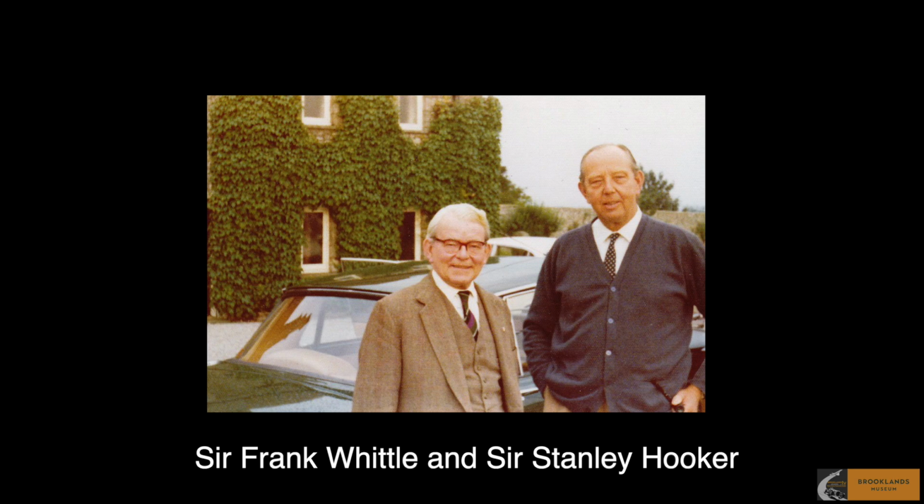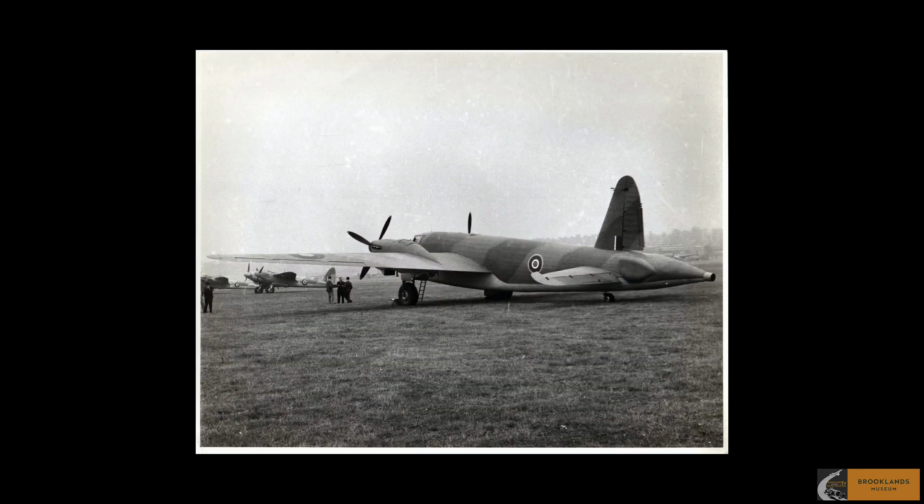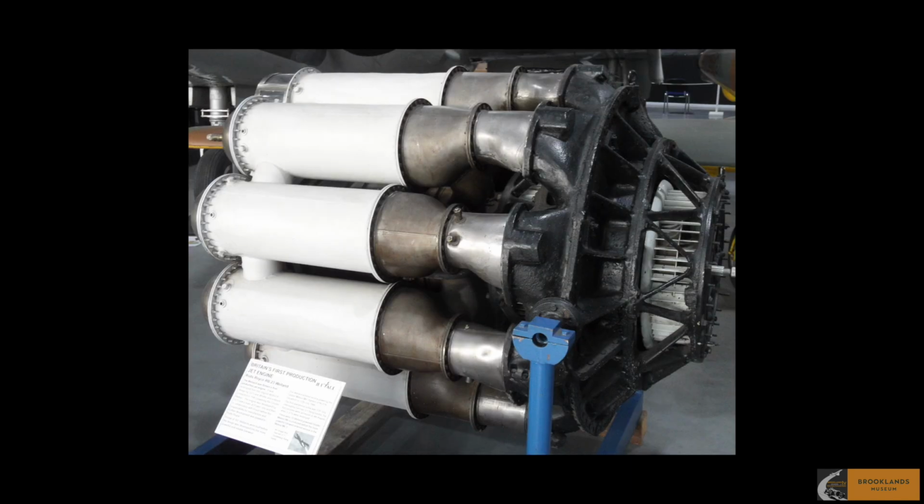Under Hooker, things moved fast. The early Rover development version of the W2 had already been flight tested in the back of a Vickers Wellington modified at Brooklands, and in June of 1943 it was first flown in the Meteor. By October, it was developing a thrust of 1,600 pounds and had been renamed the Rolls-Royce RB.23 Welland, with the RB standing for Rolls Barnoldswick and Welland being the name of a lowland river in the east of England. Every subsequent Rolls-Royce jet engine has retained that RB prefix and has been named after a river.